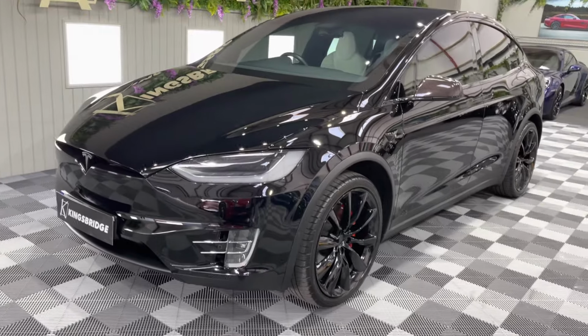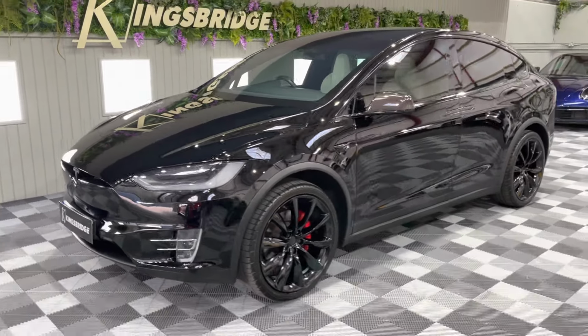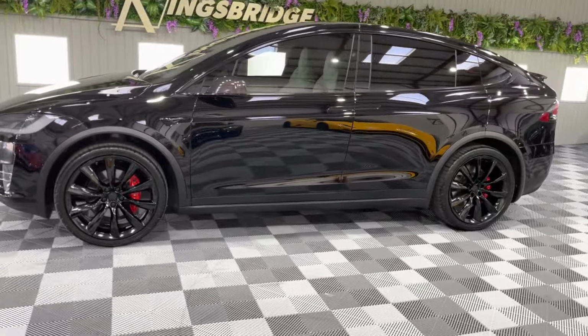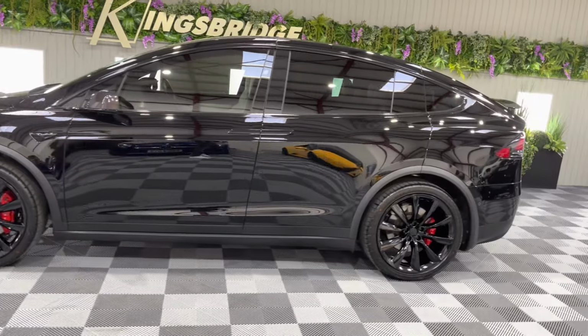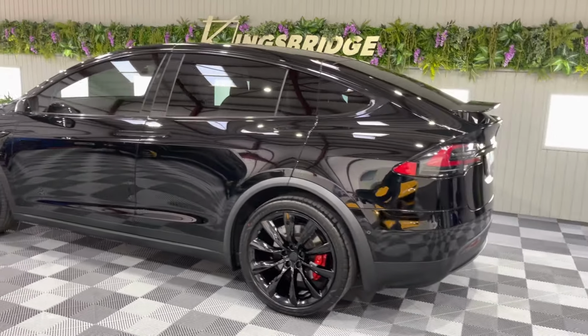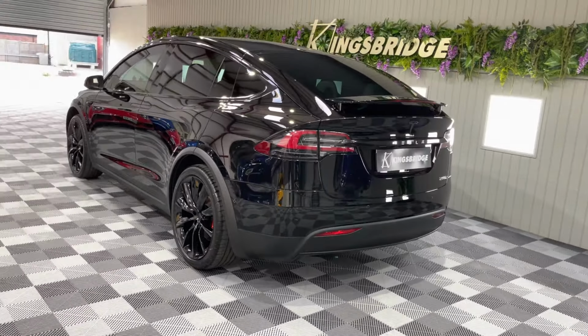Now this car cost near £150,000 when it was new. It's a one-owner car. The chap that I bought it from had it from new, and it is VAT qualifying, which means that if you're buying it in a business name that is VAT registered, you can claim the VAT back on the purchase. So we will give you a VAT invoice.